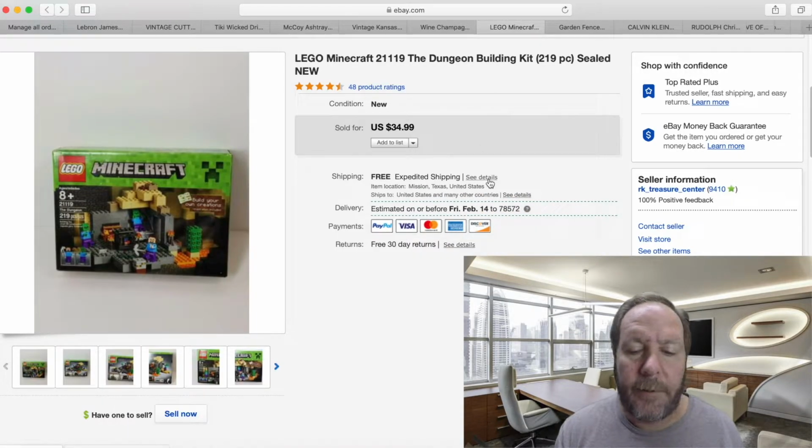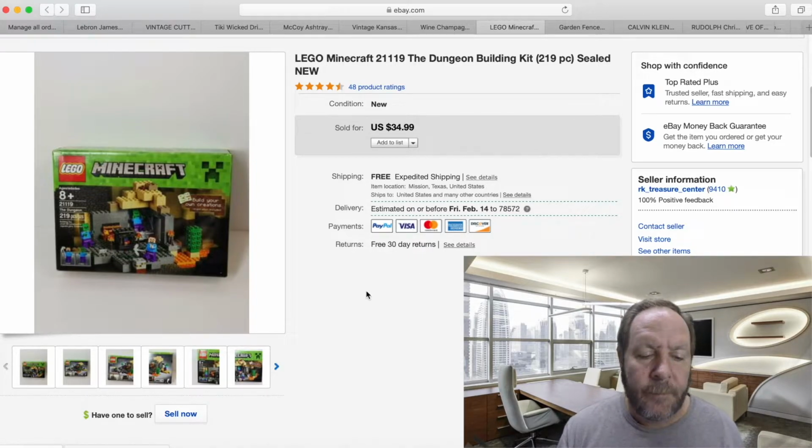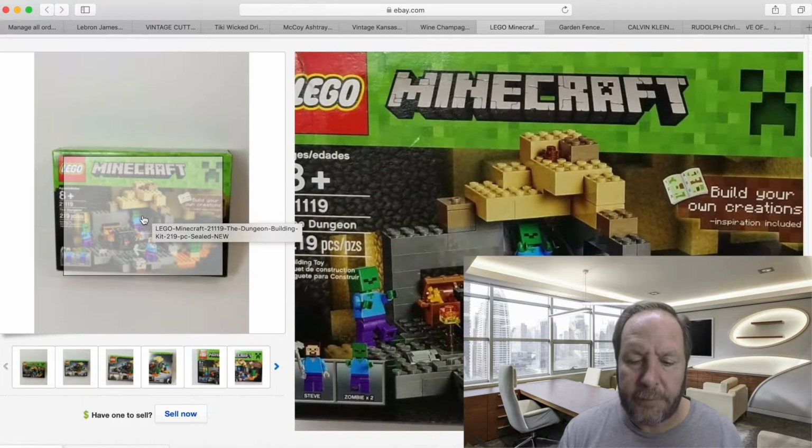Alright, this next item I picked up at a thrift store. I was pretty happy about it. It was sealed in the box. Paid a few dollars for it, maybe $3 or $4, and I can't remember if it was on a half off sale or not, but let's just say $3 or $4 is what I paid for it. So I went ahead and listed it, and it sold pretty quickly at $34.99. And again, that was free shipping. And that was the Lego Minecraft 21119 Dungeon Build Kit, 219 piece. And you can see there's the picture of it right there.